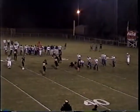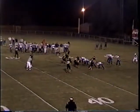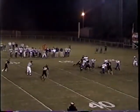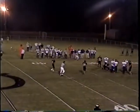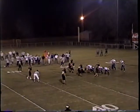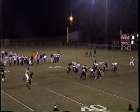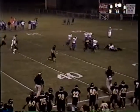Here comes the Bison. Number 4, Johnny Lane, now quarterback. He's in the shotgun, and he hands off on the right side, brought down. Number 4, Johnny Lane, once again in the shotgun. He's got a full set backfield. Lane's keeping the ball on the left side, brought down immediately in the backfield.